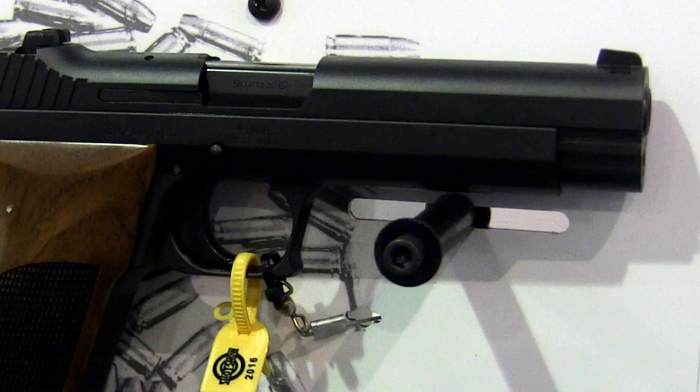Following this up, we're really committed to the 210 line. We're going to run a 6-inch version later this year, so it'll be a 6-inch gun, Target grips, adjustable sights, ambi safety. And then the last one is going to be a 4-inch carry. So G10, ambi safety, night sights, 4-inch gun.